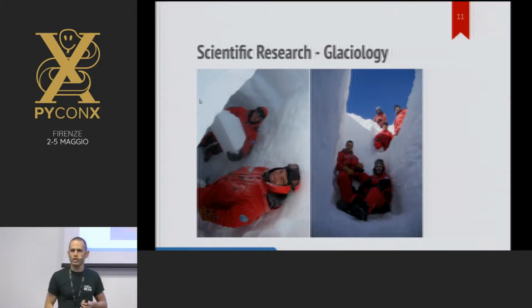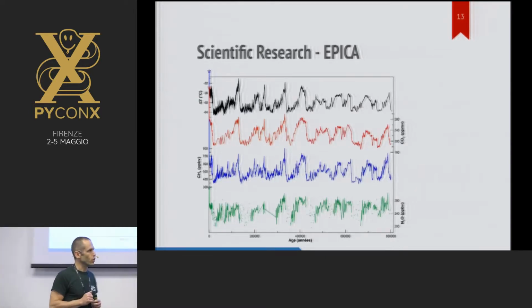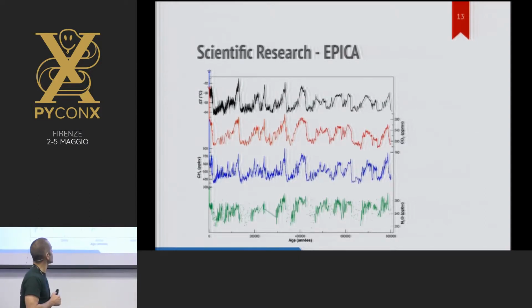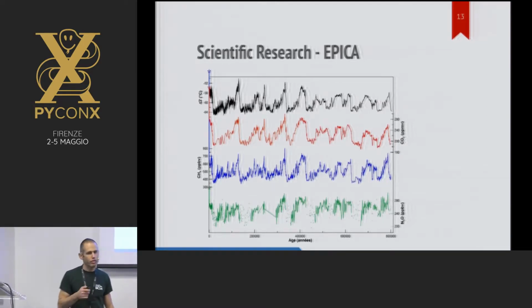So we took a lot of samples, one every 3 centimeters, to study the chemical composition of the atmosphere of the last century. And now currently we know what the composition of the atmosphere was for the last 800,000 years, because this study, the biggest one about glaciology, has been done in Concordia. It was called the EPICA project. The E of EPICA is for European. It was a European project, and they drilled for 3 kilometers under the snow, and so we discovered the chemical composition of the atmosphere of the past.